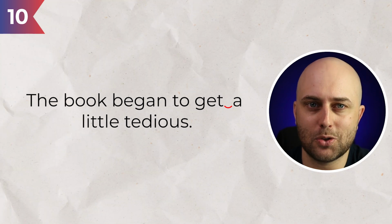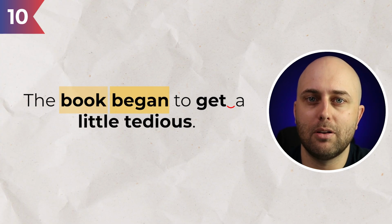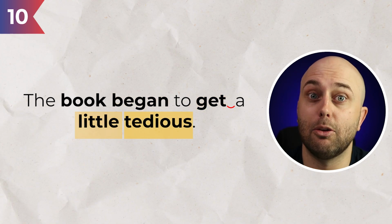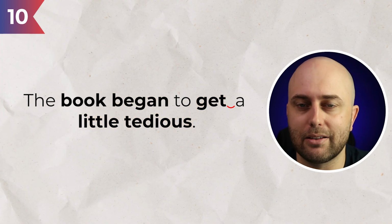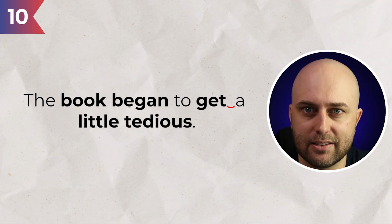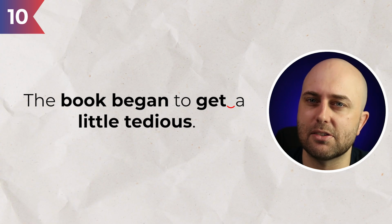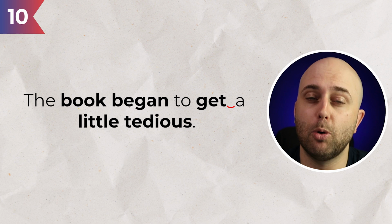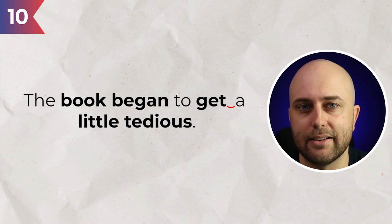And which words are being stressed? Book, began, get, maybe even little and tedious. The book began to get a little tedious. In fact, I don't think I'd emphasize little as much. It'd mainly be on book, began, get, and tedious. The book began to get a little tedious.